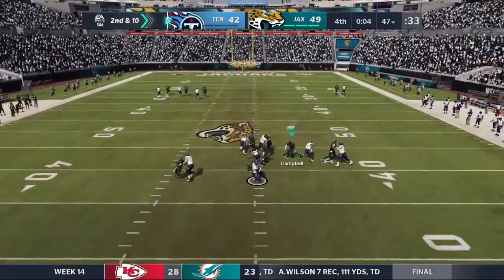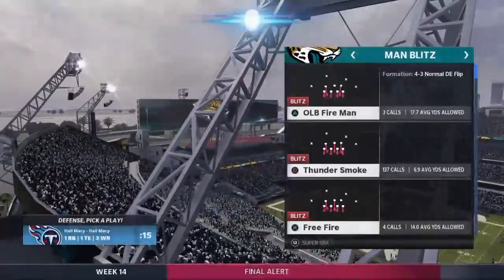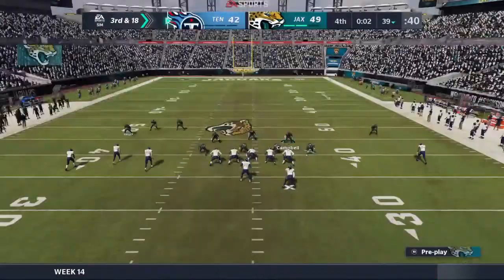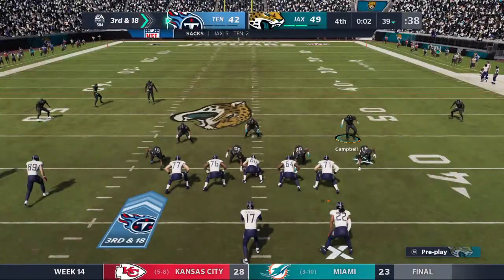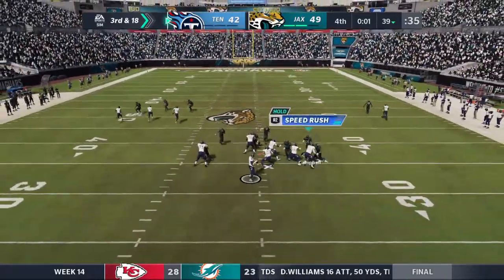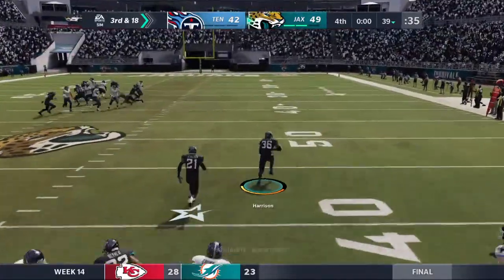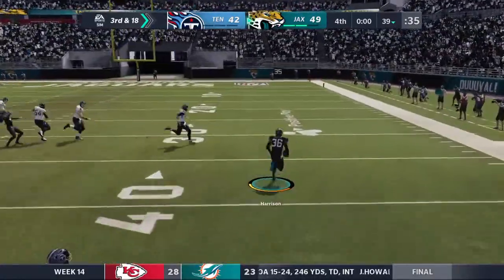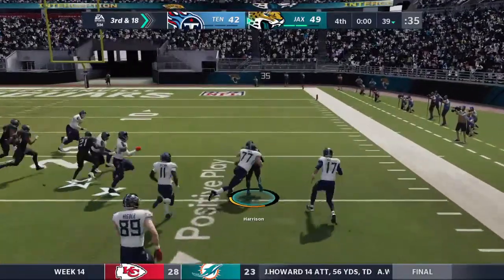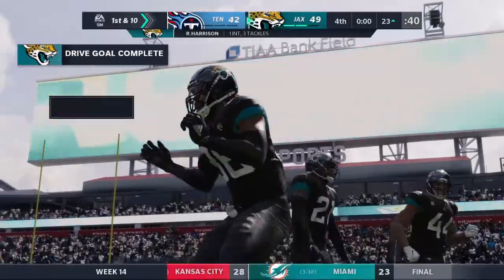Now it's Tannehill. Jaguar pressure and a Jaguar sack. And we will get a timeout with 2 ticks left. So 3rd and long after the sack. Tough task for Tannehill and the Titans. And a crusher there as it's intercepted. Picked by Ronnie Harrison. And that is going to seal this victory as time runs out.